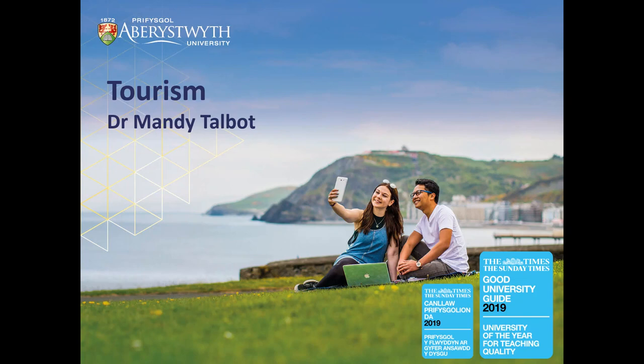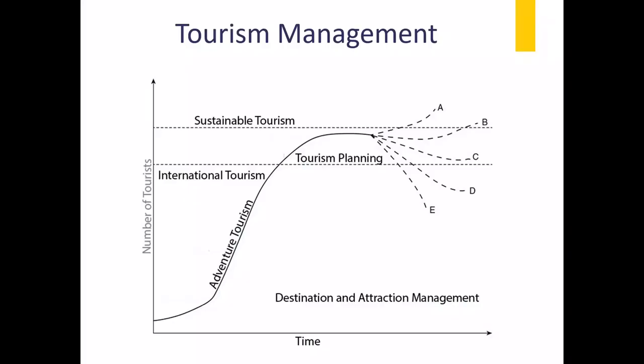Hello everyone. So I'm Dr. Mandy Talbot and I'm responsible for the tourism management programmes here. So we actually have four programmes. We have Straight Tourism Management. We've got Tourism and Marketing, which I believe this lady here is interested in. We have Adventure Tourism and Tourism and Languages. Okay, so we've got four different schemes.